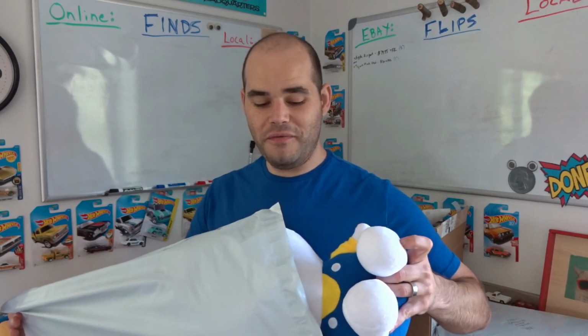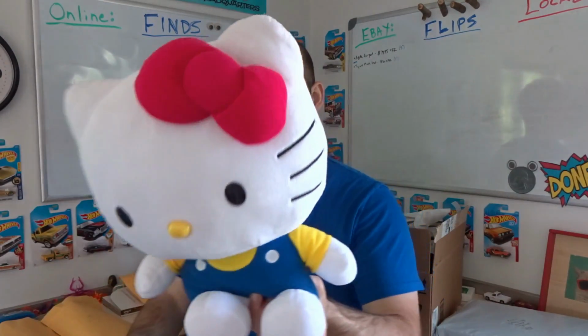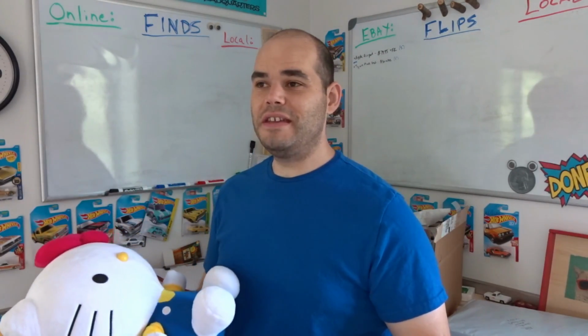Okay, I'll go with this right here. This took a long time to sell, but I found the perfect person. So this is a really big Hello Kitty plush. And I've been kind of keeping my eye out for plushes, really big ones that seem to be a little less common. It can be really good money. Some of them are like amazing money. I've never found a really amazing one before. And this one didn't quite, well, it didn't go anywhere near what I thought it would.